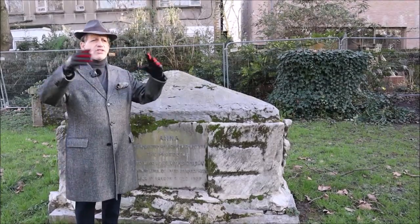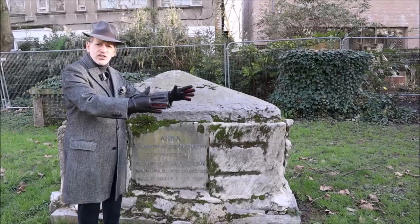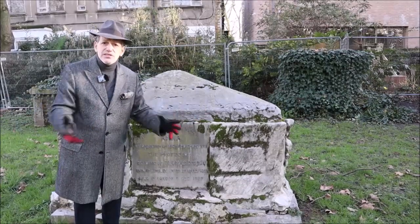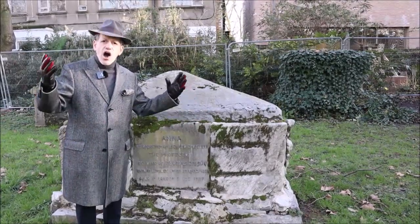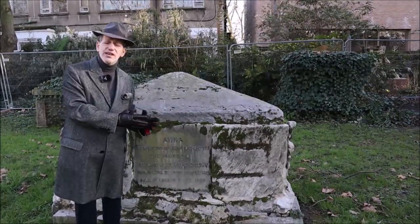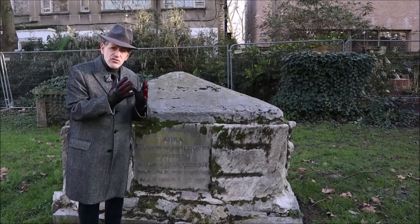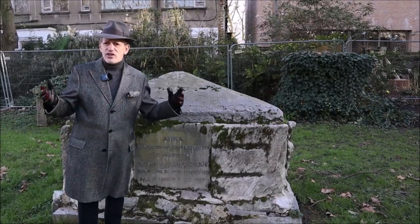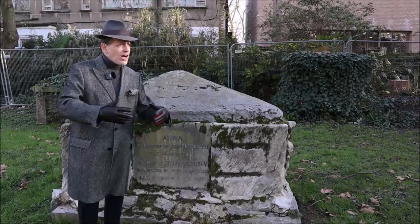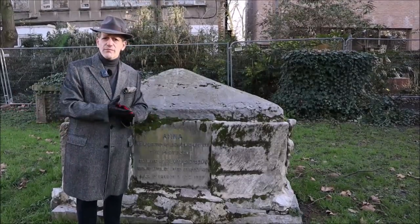The idea being that huge cemeteries will be built around London. The ancient cemeteries such as this one will be emptied, literally, of hundreds of thousands of bodily remains, and those remains will be reinterred in the new cemeteries. So it's actually not particularly common to find a cemetery like this which is undisturbed on its original plan, and this is just one of them.